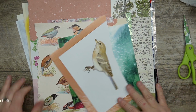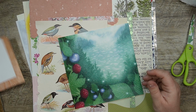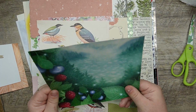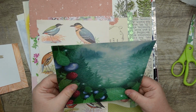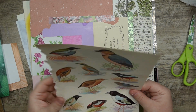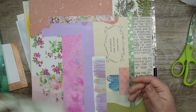Okay, so what do I have today? I have this page with this bird on it from a bird book. This was from the cover of a lovely book about Indigenous berry picking. I still have the book, but the front cover flap got torn. This is from a vintage bird book, and I love all of the pinky hues here. It's going to be fun to play with.